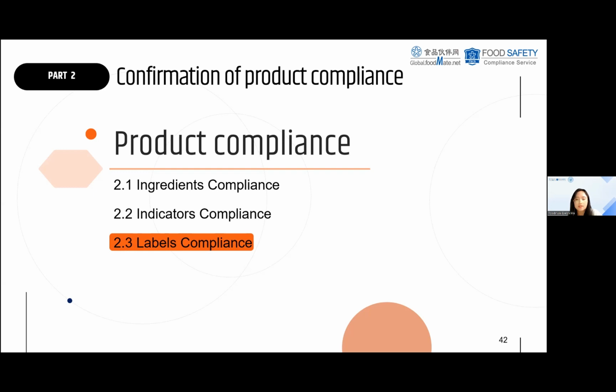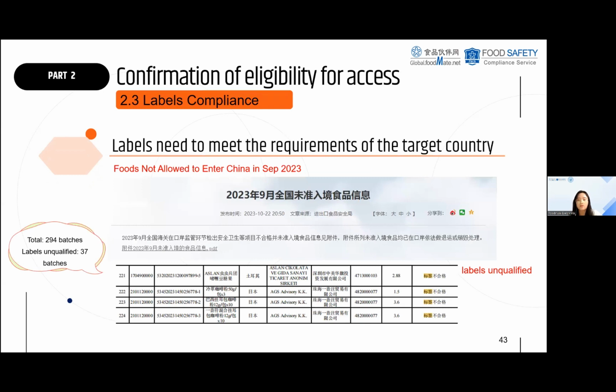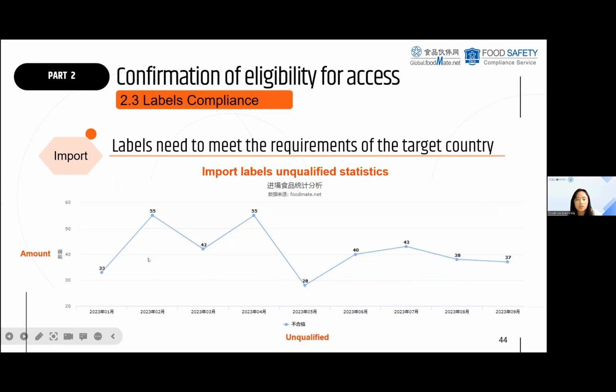Every month, the JCC issues a notification of the unqualified entries. In September, there were 37 batches of food labels that were unqualified, and the labels had almost a 13% failure rate. And this figure shows the number of unqualified labels for imports this year. However, the notification from the JCC lacks detailed reasons for these figures. Based on my experience, some of the problems include incorrect nutritional information and illegal declarations on the labels.